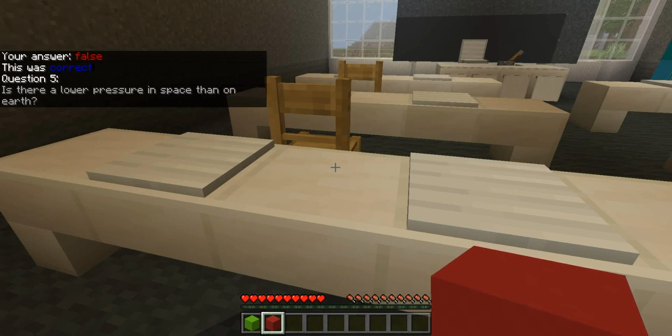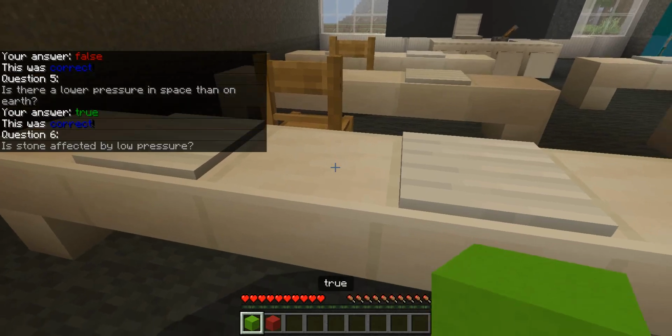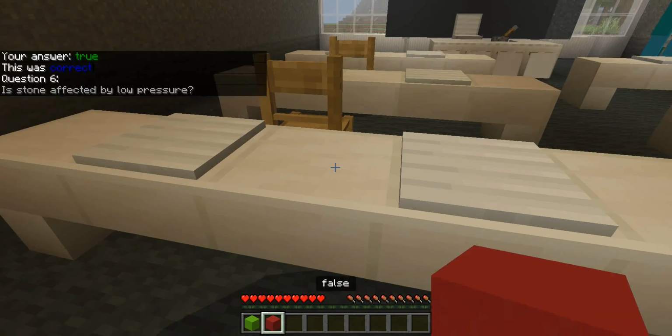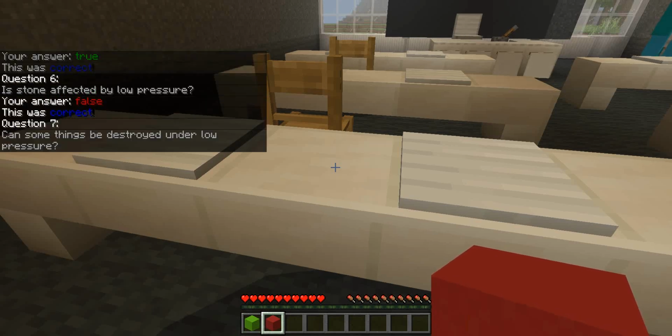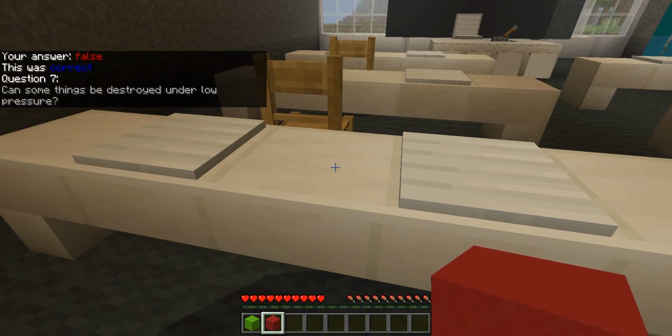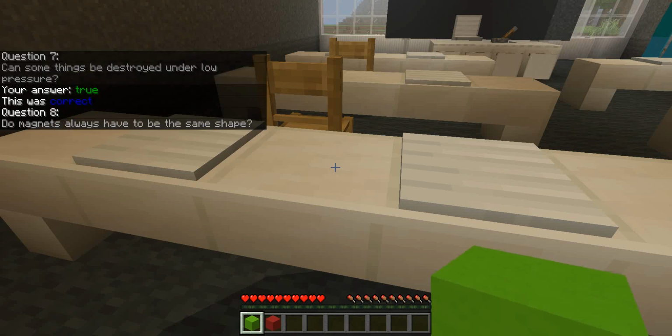Is there a lower pressure in space than on Earth? Yes. Is stone affected by low pressure? I don't think so. Can some things be destroyed under low pressure? Yeah. Do magnets always have to be the same shape? No.